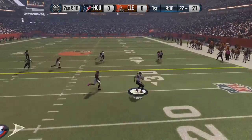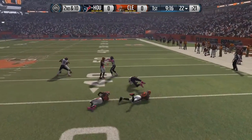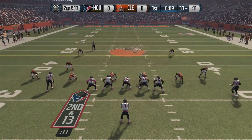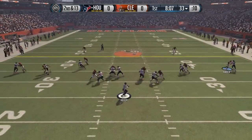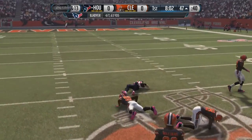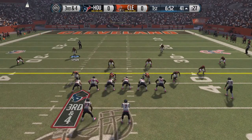Hoyer in shotgun, takes the snap, goes to the outside, caught by Wilson, and he will have the first down on the play. That was Tayshaun Gibson on the coverage, and he was not able to cover him that well. Now 2nd and 13, Hoyer in shotgun, takes the snap. He stands in the pocket, no pressure yet, over the middle, caught by Wilson again, and he's got another first down. This time Carlos Dansby was on the coverage.